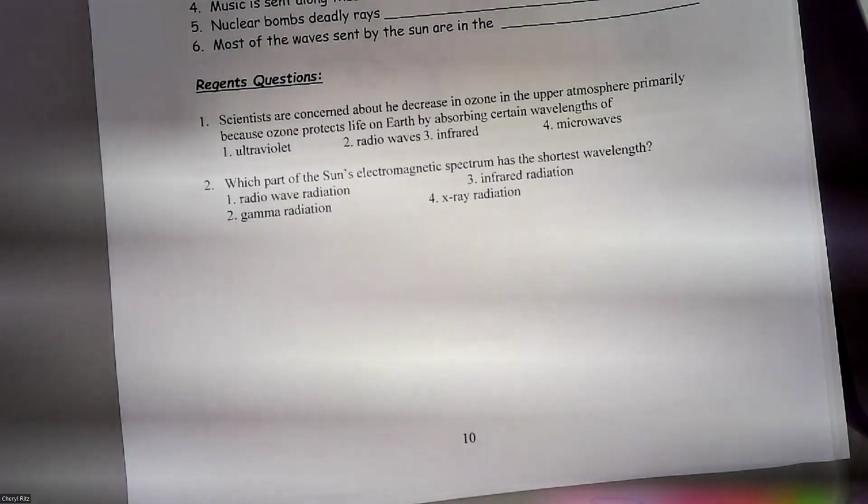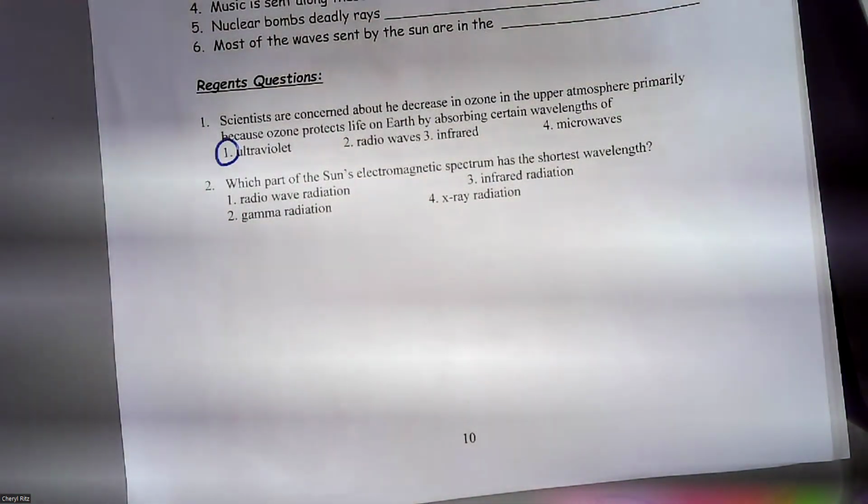Do you know, Remy? Yeah, it is UV light, the ultraviolet. So, by the looks of everybody changing their answer, maybe we didn't mention that yesterday. So fun fact, the ozone layer protects us from UV light. That is why it gets brought up, because you get directly affected by getting overly sunburned or suntan, which could lead to skin cancer. So that is why the ozone layer is important.